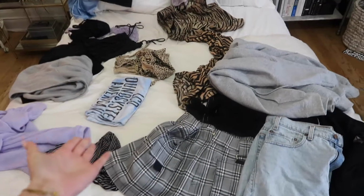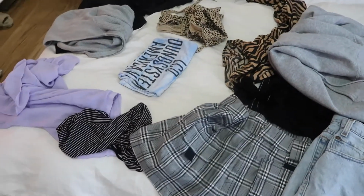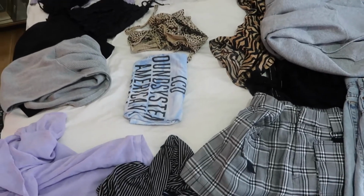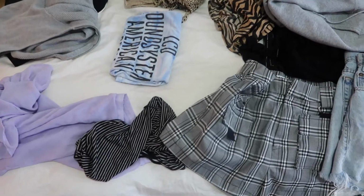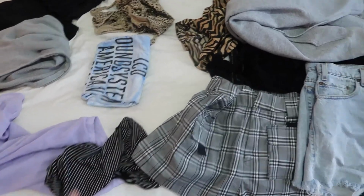Okay, it's the beginning of another week and here we are again picking out clothes. I'm trying to outfit plan because I have plans with someone every single day this week, which is so exciting because I just haven't seen that many friends in a really long time. It's a lot of people that I just haven't even seen this entire quarantine, so that'll be really nice.